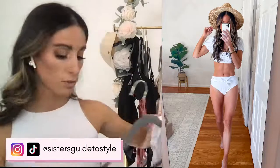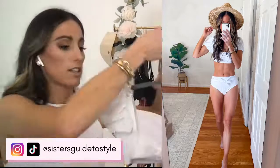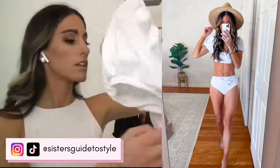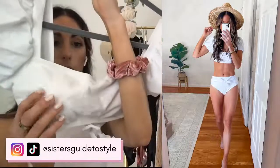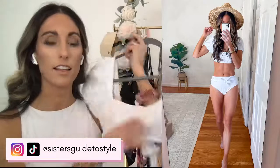The back of it's also really flattering too. I wasn't expecting a lower back in the back of this. And then also, let me check, this does have removable bra pads in it too. Super girly, super fun. I love this one.